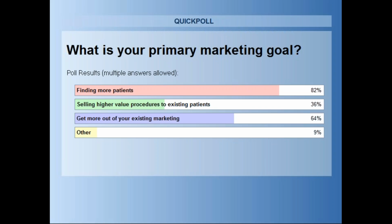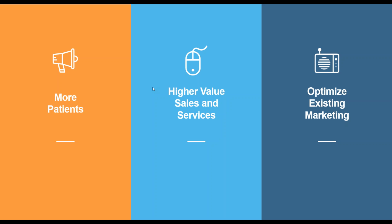Most people said it's finding more patients for the practice. And second most important is getting more out of your existing marketing. So these are the primary goals that we see from the doctors that we work with. Finding more patients, trying to sell higher value sales and services, or optimizing your existing marketing. And once you understand what your primary goal is, that's going to dictate what tactics you want to use.